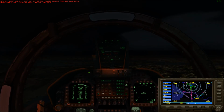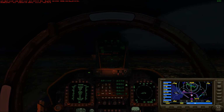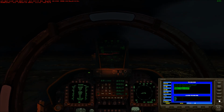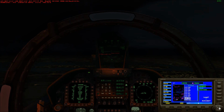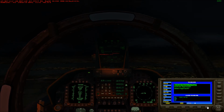Mohawk 30, you are clear to land at runway 27 right. Wind is 258 at 13. Maintain current heading for now. Clear to land 27 right, correct? Readback is correct, 27 right. Alright, 27 right, Mohawk 30.